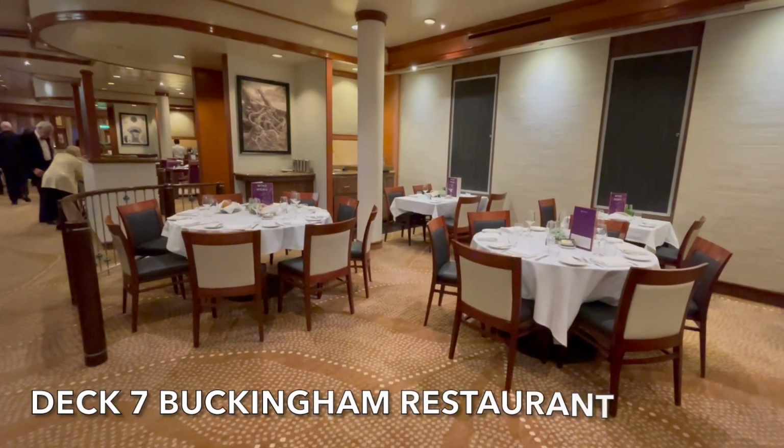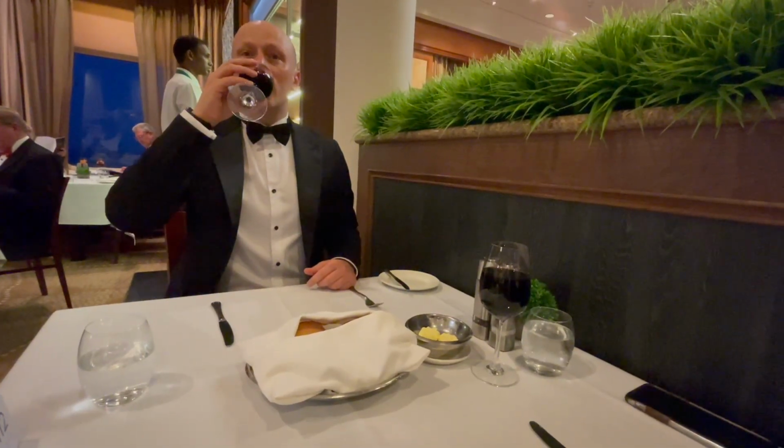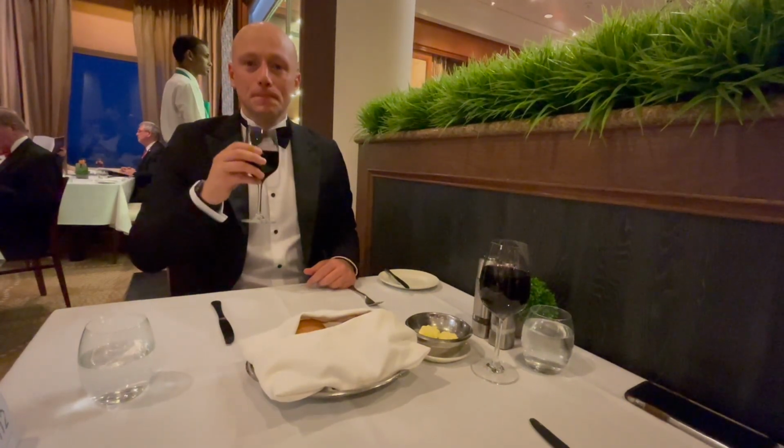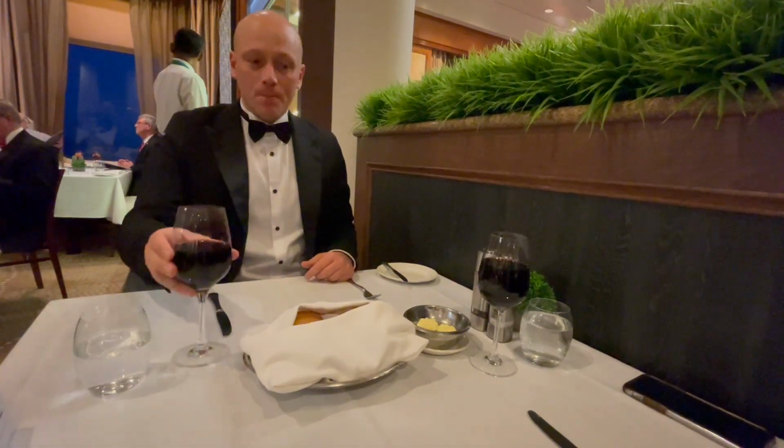Once we'd been in Centre Court for a while, we headed down to the Buckingham restaurant once again and were seated at our usual table. On Ambience and Ambassador, it is first and second sittings. There's no freedom dining, and you're given a table for the duration of your cruise.